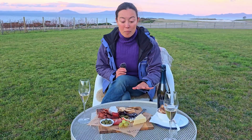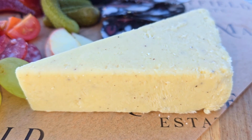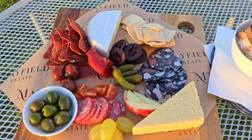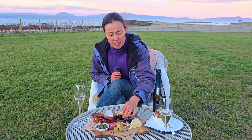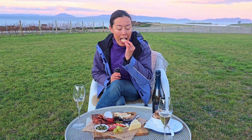So we've got a couple of cheeses here. We've got a truffle cheddar, which comes from the Tamar Valley, which is just north of Launceston. And then we've also got a triple cream brie. So these look so tasty. Just going to give the cheddar a bit of a try. I don't think I've had a truffle cheddar before, but this looks really interesting.